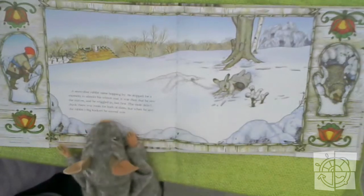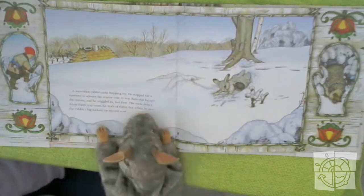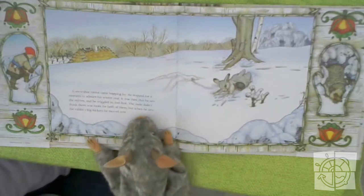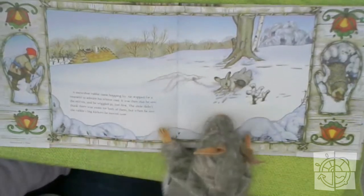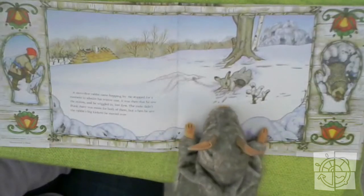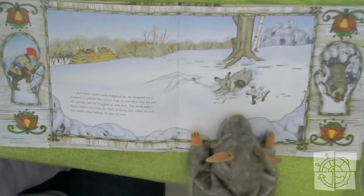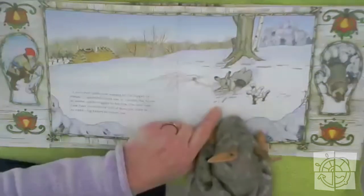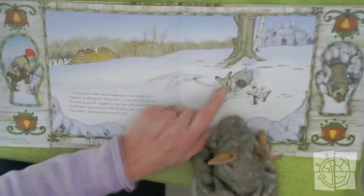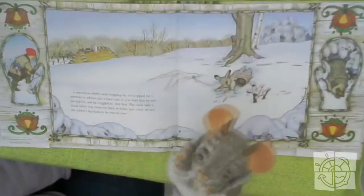The mole didn't think there was room for both of them, but when he saw the rabbit's big kickers, his big feet, he moved over. So let's take a look, little mouse. Whoa, there's the snowshoe rabbit. And it's got pretty white fur, just like the snow. And look at those rabbit tracks right by the mitten. So there's a mole. There's a rabbit, and they're squeezing into that mitten.